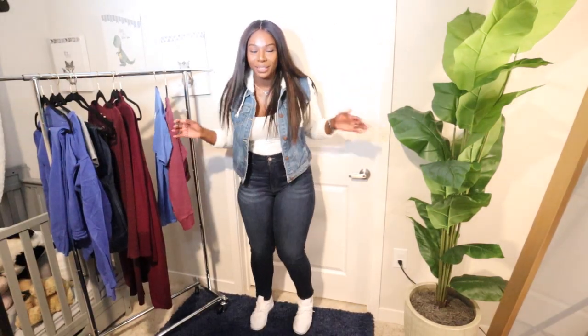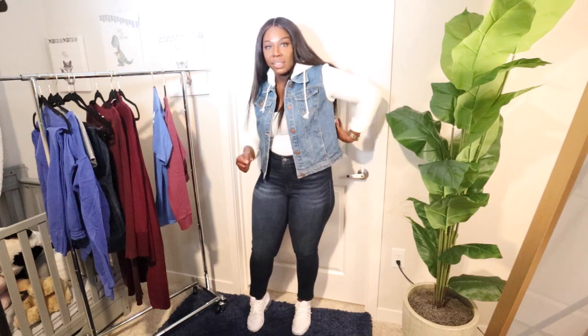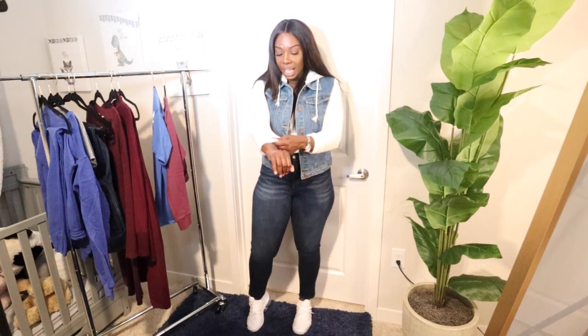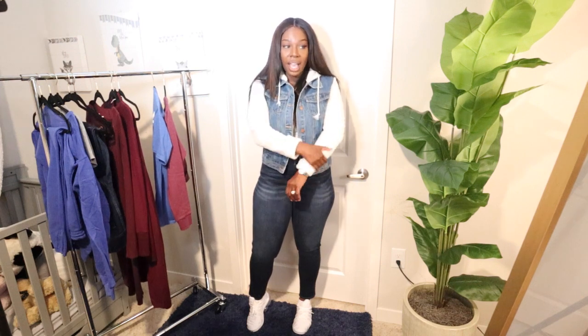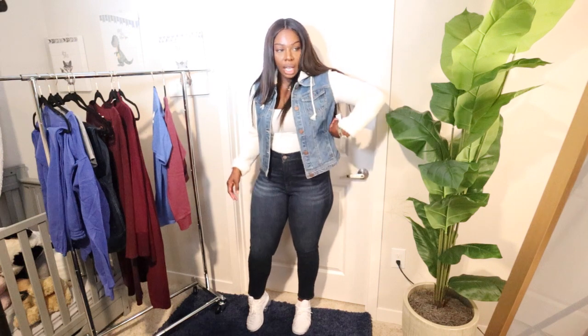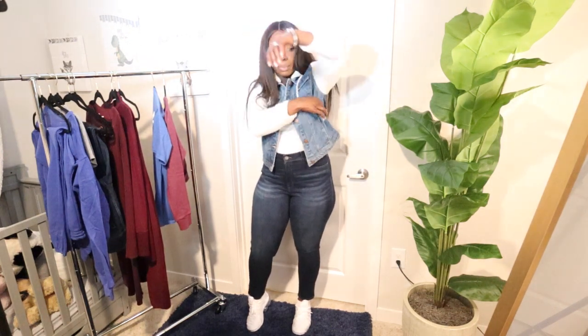Here is the next outfit, and I absolutely love this jacket. The only thing about this jacket is the sleeves are short. This is a large that I'm wearing. I like the fit, so I wouldn't have got an extra large. I still have the tag on it, as you guys can see, because I didn't know if I would be able to fit it or not.